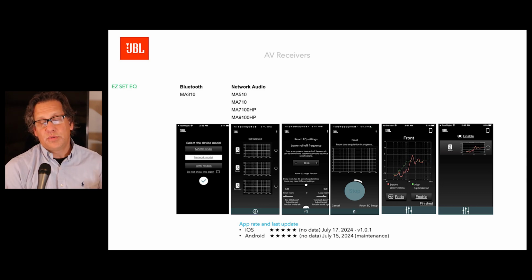So a little bit on the Easy Set EQ, what I can find so far: it can connect through Bluetooth to the 310. All other models go through the network, the LAN port, to get to it. These are some screenshots of the application. So it gives you an idea. You select your unit. You can go through and do your calibration. So it looks like a lot of other calibration systems.